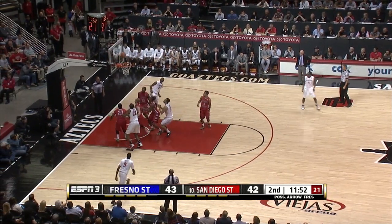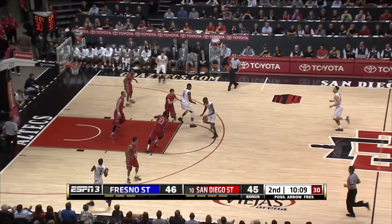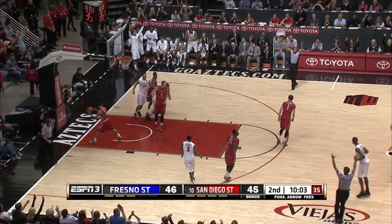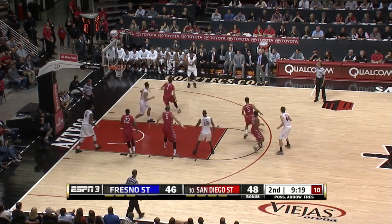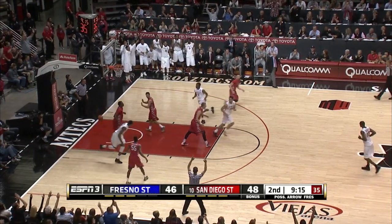Thames on the drive, and he drops that one in there. He's hobbling a little bit, Bill. Shrigley, top of the arc, 3 is good. A big jumper from the redshirt freshman. Spencer. Shepard into the corner, 3 is good for Thames.